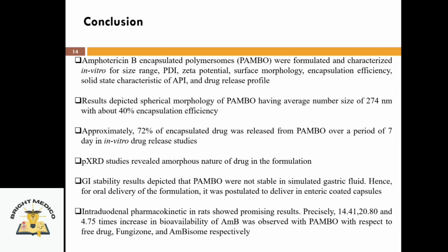We just talked about its stability and toxicity, right? And at last, we concluded that intraduodenal pharmacokinetics in rats showed promising results. Precisely 14.41, 20.80, and 4.75 times increases in bioavailability of amphotericin B were observed in PAMBO with respect to free drug, Fungizone and AmBisome respectively. So with this conclusion, we have found that our PAMBO, that is polymersome amphotericin B, can be given by the oral route and it is stable in the duodenum region.